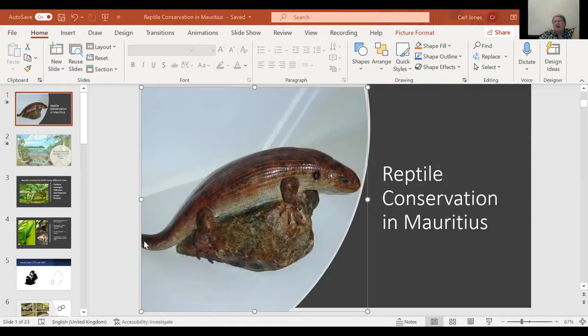Okay. I'm going to give an overview on reptile conservation in Mauritius. And actually, I feel like I'm a bit of a fraud because compared to some of the other speakers, I'm an absolute rank amateur. But I have been involved in conservation in Mauritius for four decades. So I've seen a lot happen. And all I will do today is to give you an overview of some of our approaches and what we're actually trying to achieve.